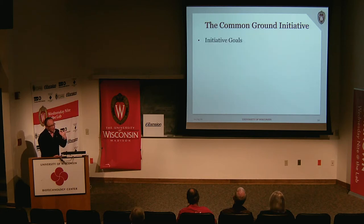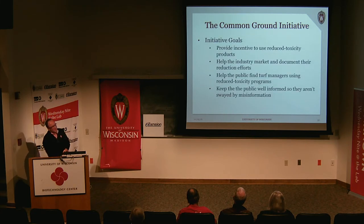Okay, so the more specific goals of the initiative are to provide incentive to use some of these reduced toxicity products. Right now, products are selected on the basis of two factors, price and efficacy.